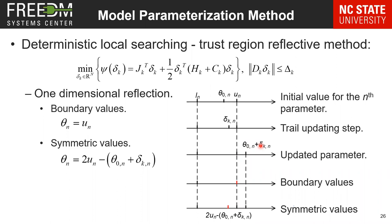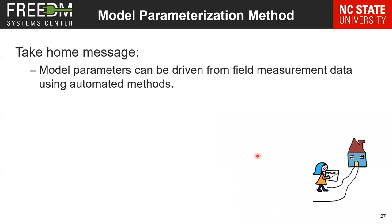So we designed two reflection schemes for this situation. The first is to use the boundary value as the new value for this parameter. The second method is to use the symmetrical value about the upper boundary as the new value for this parameter. In the other case, if the updated parameter violates the lower boundary, we use the lower boundary or the symmetric value of the lower boundary as the new value for this parameter. This is why we call our algorithm the trust region reflective method. By doing so, we can make sure the new parameter fits into the model. Here is also a take-home message: by formulating the model parameterization problem as a data-driven problem, we can estimate the model parameters from data, for example from field data or datasheet data.